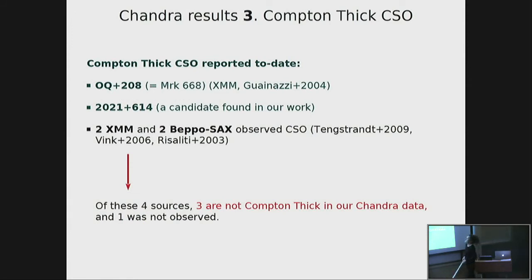So up to date, there have been several Compton-thick CSO sources reported. The best known is the source observed with XMM-Newton in 2004. Then there is our source, which is a candidate Compton-thick CSO, and there were also reports on 2 other sources observed with XMM and 2 sources observed with BeppoSAX. However, of these 4 sources, 3 are not Compton-thick in our data. We do not see evidence for strong obscuration, and 1 was not observed.